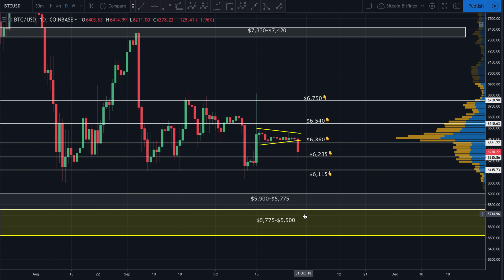So in other words, if we do come down to those prior lows, I want you to have fiat on the side so you can take advantage of that. Now, if you don't buy down here and it ends up taking off again, have you really lost anything? No, you haven't lost anything. Did you catch the bottom? No. But once we establish a new trend, guys, making money in this market will not be difficult.